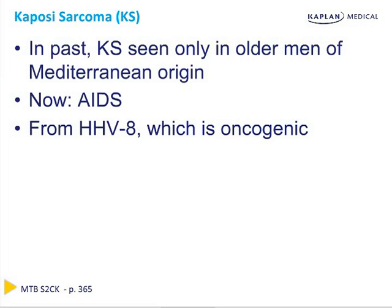And that's one of the characteristics of HIV. HIV unlocks the Epstein-Barr virus, then you get lymphoma. It unlocks the papillomavirus, then you get cervical cancer or anal cancer. It unlocks oncogenic viruses to give more cancer. And that's why lymphoma and cervical dysplasia are AIDS-defining diagnoses.